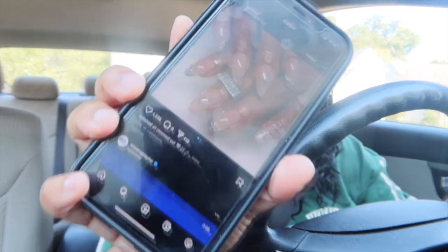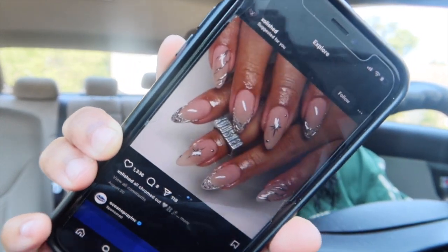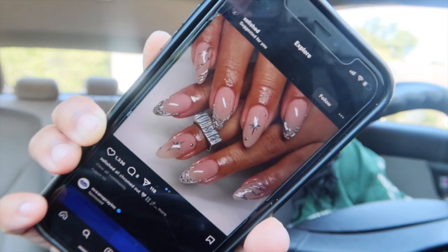It's really cute, but I think I'm just gonna keep it simple, because y'all, I was supposed to have a wax appointment today, it got canceled. Like, I don't have time for nothing. I'm just gonna get something simple, something basic. But this is what I was gonna get. I found this on Instagram, y'all. It is so cute. I don't know, should I get that or should I keep it simple and just get my regular French?